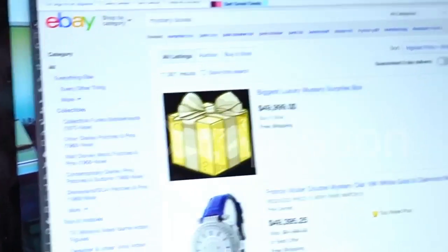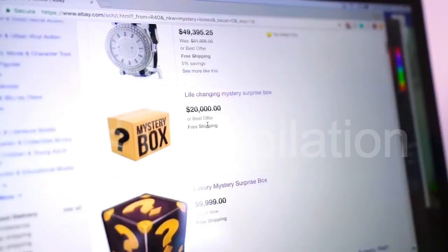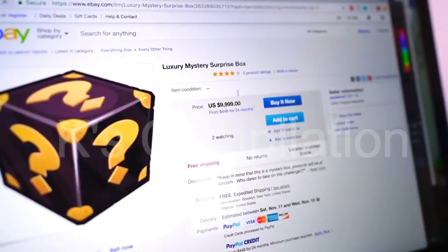Dude, there's actually one for $50,000. That is insane. There's one for $20,000, $10,000, $5,000. We're going to buy a $10,000 box. So get that here, buy it now. I am crazy because I am going to buy a $10,000 mystery box. I really want to know what is inside the box. What's in there? And there you go. Your package will arrive within 1 or 2 weeks, it says. That is it for this part of the video.